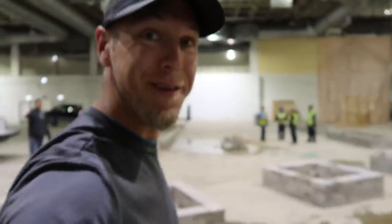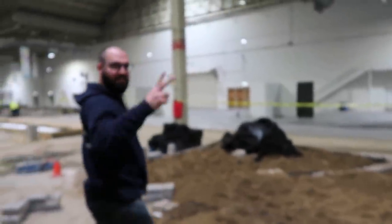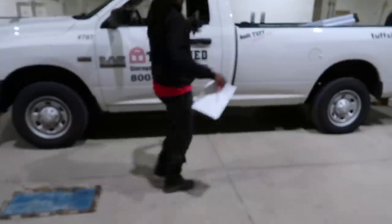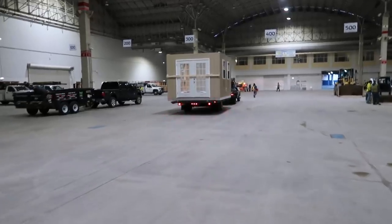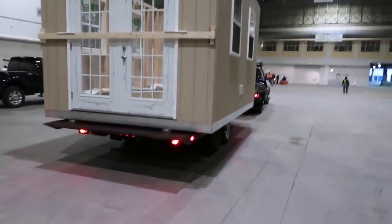Well, good morning, everybody. Day two. Don't worry, I am extremely caffeinated this morning. We got myself and Jerry here. We are the only two here right now. Our friends from Tough Shed are here. Cheryl's She Shed. There's our Tough Shed. It's gonna be that structure that we were talking about. Look at these beautiful French doors.